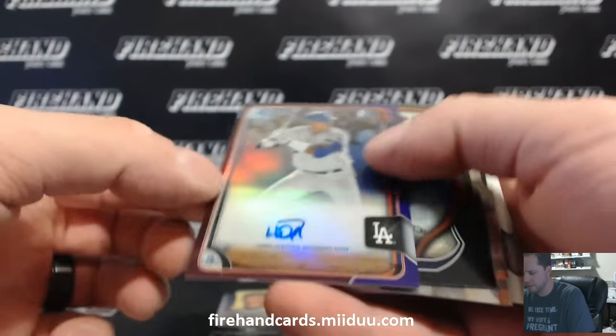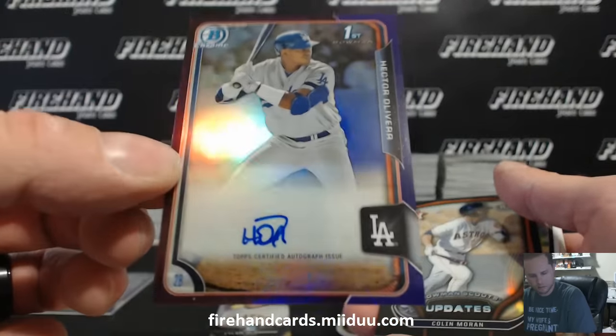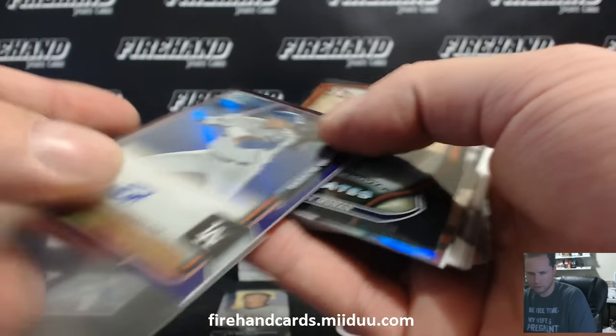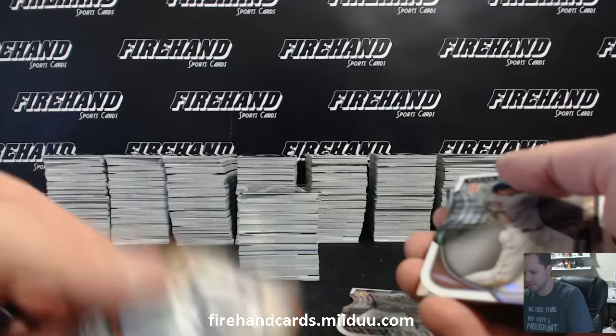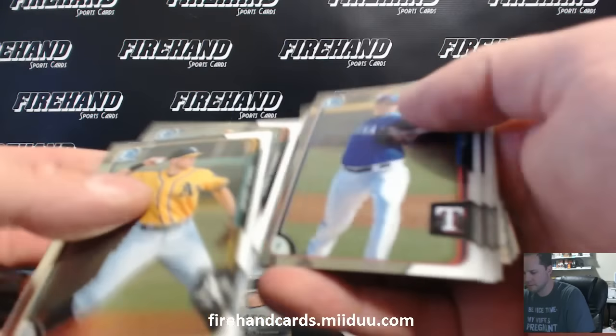Purple autograph for the Dodgers, Hector Olivera. The Blow King, damn, with Doyers. Number to 250. Mookie Betts, die cut, Red Sox.